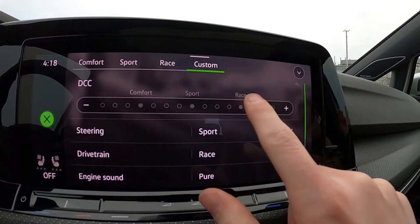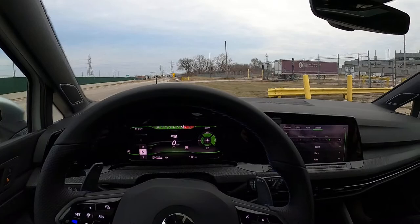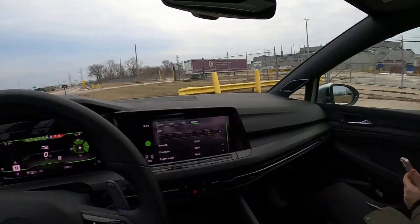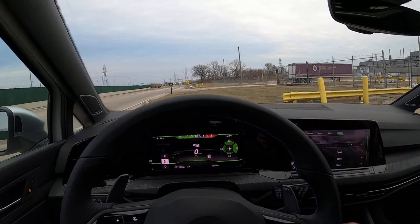Can do the steering weight, the drivetrain, the engine sound right here. So there's pure. Oh, I'm gonna drive. Let's go. This is pure. Here's race. Here's comfort. That is no different. Yeah. Here's sport. That's no different. You're adjusting the drivetrain. Oh, shoot. Sorry. This is comfort. Here's sport. And here's race. And back to pure.